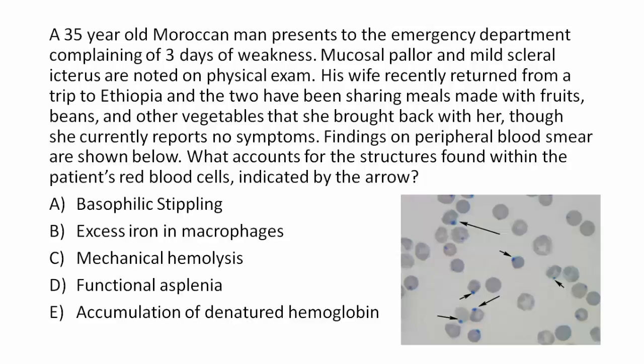Like our last question, they're showing us a peripheral blood smear. They're giving you the Heinz bodies that are pointed out with the little arrows, and they're connecting that to just eating some beans. Heinz bodies and fava beans, you have to be thinking the HMP shunt. So the question is, what accounts for the structures found within the patient's red blood cells indicated by the arrow? We know that you get Heinz bodies because you accumulate oxidative stress, which is going to change the configuration of your hemoglobin and cause it to clump together. If you look through our options, E describes that pretty well. So you would look at this, know that you're dealing with the HMP shunt, diagnose this man with G6PD deficiency, and choose E, accumulation of denatured hemoglobin.